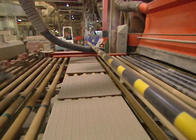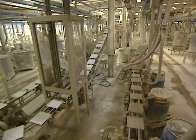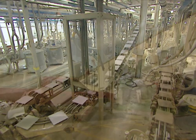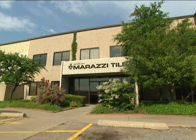This tile press can spit out 72 tiles each minute. There are 7 of these machines in this factory, working around the clock, producing more than 70 million tiles each year. The Marazzi Tile Company was founded in Italy in 1935 and now has factories worldwide that produce more than 1 billion square feet of ceramic and decorative tiles each year.